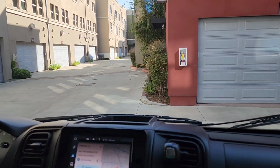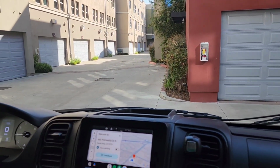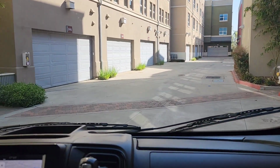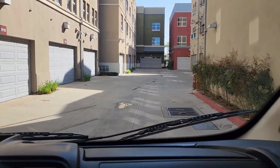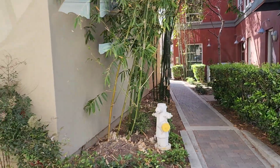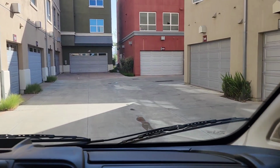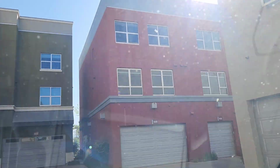Okay, now here, I'm going to take you guys to the front, and you'll see how the front is. It's like a storefront here, watch. So there, look there. See how that is? These are the front of the buildings right here. We'll go to the front and see what's going on. Yeah, we're in the back.